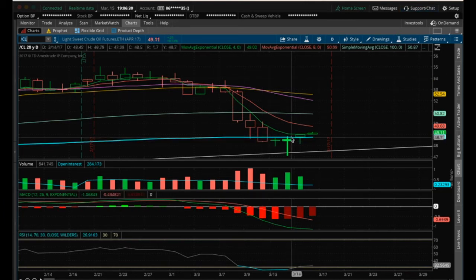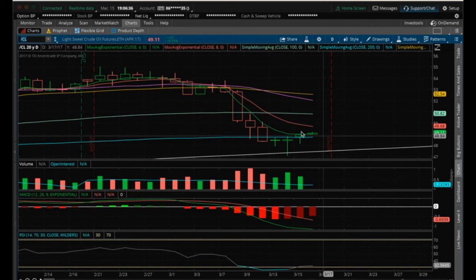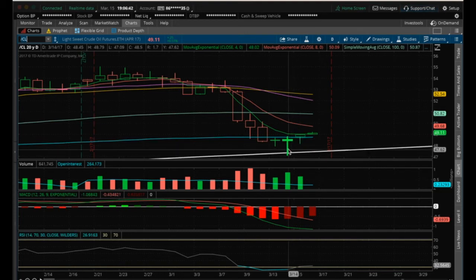So those are the levels to look for, either a break above this 8 EMA next or a break of the 4 EMA and the loss of the low of this candle of 48.16. That would be a red flag. And then obviously this would be a big red flag to lose 47.09. So something to watch for in oil.